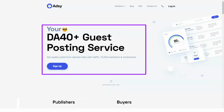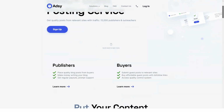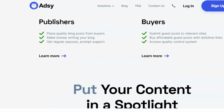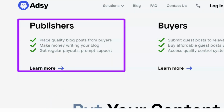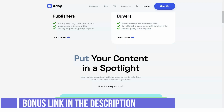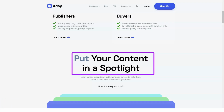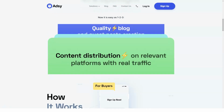Adsy is a platform that offers a mutually beneficial collaboration between two sides of the process. On the one hand, there are website owners who want to profit from their publications, and on the other hand, there are business owners who promote their sites with backlinks and audience exchanges. Adsy accomplishes these two goals simultaneously and connects publishers and buyers in one convenient system that makes it easy to place guest article orders, track progress, and make fair payments to each other.